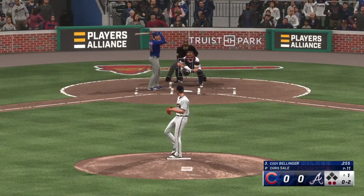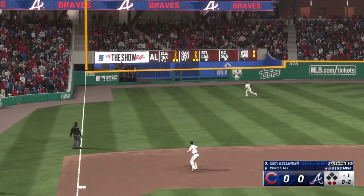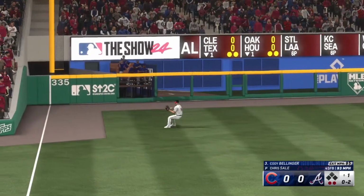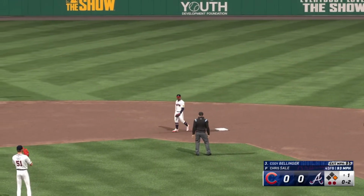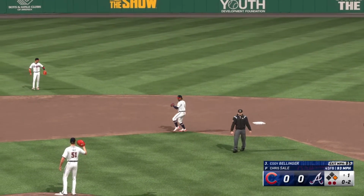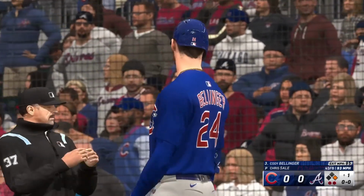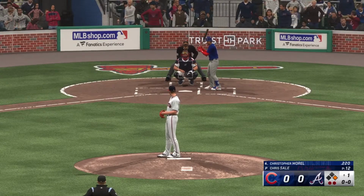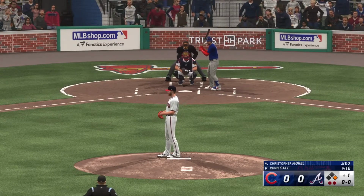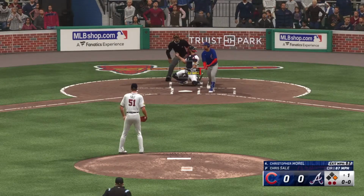The line to kick the pitch. Line drive and a base hit. So a 2-out knock keeps the inning alive. So up now for Chicago, Christopher Morel. And there's a foul ball.